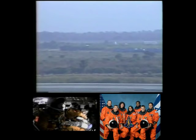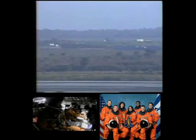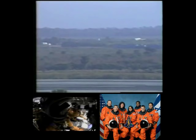Visibility continuing to improve as we move toward our projected 9:16 a.m. landing time. And all convoy vehicles are in position ready to support the touchdown and rollout. From the shuttle landing facility, this is the Kennedy Space Center Ground Operations Control Center.